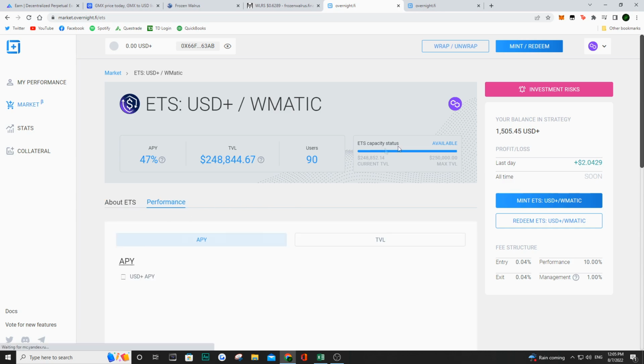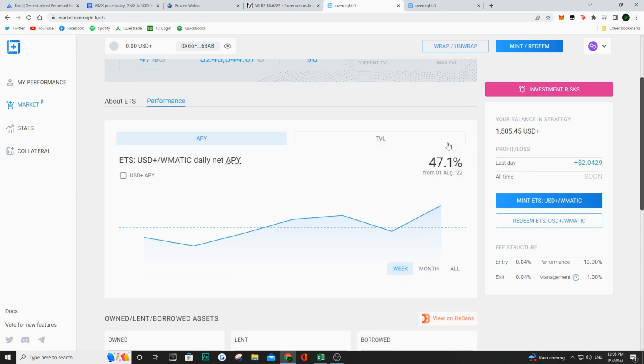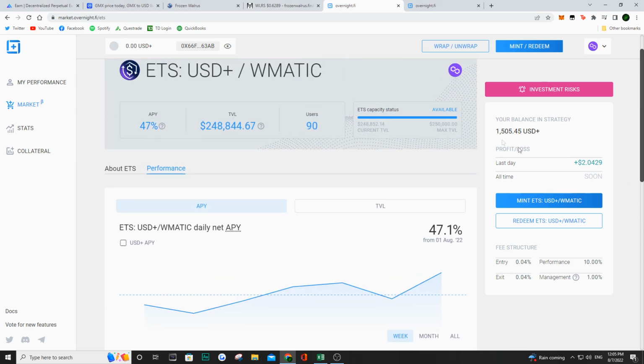And as we take a look at this performance tab, we can see that from August 1st to now, we have an average APY of about 47%. Yes, a lot more risk is involved with this strategy as opposed to just holding USD Plus in your wallet. But as we can see, I've generated around $20 in the last month or so, with about $1,500 invested in this strategy.